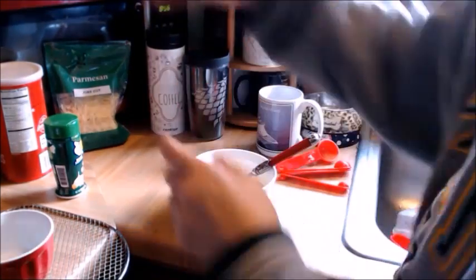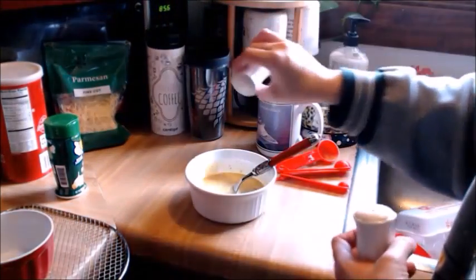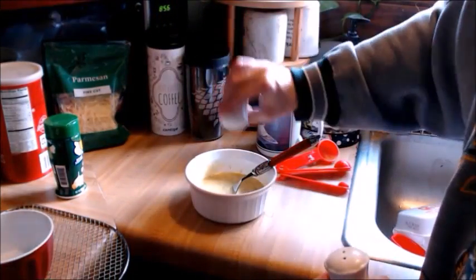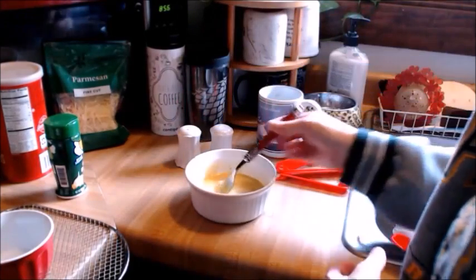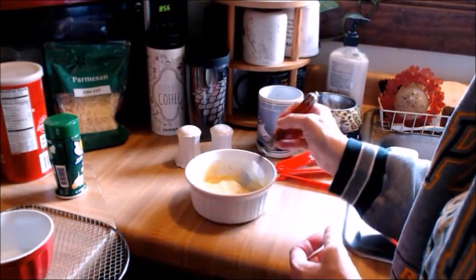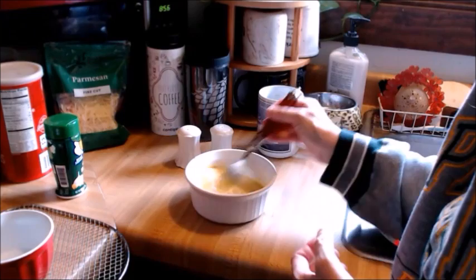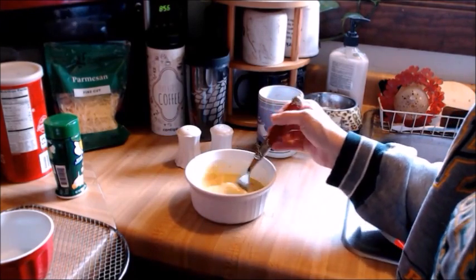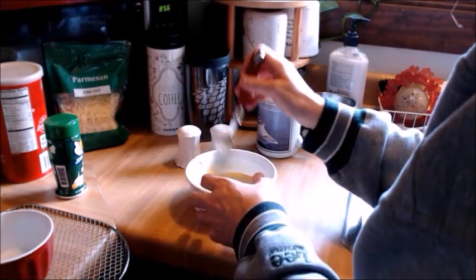All right. Then what I like to do is I've got salt, that's pepper, and salt, and just kind of sprinkle some of that in there. And that's basically for flavoring. Mix it all together really good. It's quick and easy to do, actually. If you think about it, then we go like this. Pull it all together.